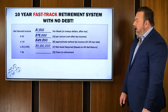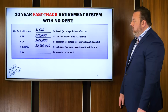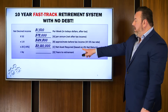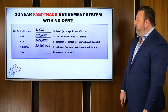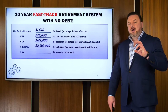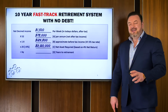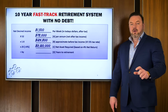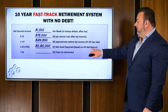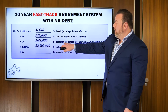Then you take that figure, multiply by 25 and divide by 4. And you get the amount of 3.12 million in net asset required based on a 4% return. So basically, if you have a property portfolio that's paid off with no debt, or you have 3.12 million in equity in the portfolio, the net income of that, based on 4% net return, will give you $124,800.